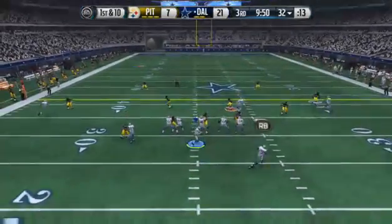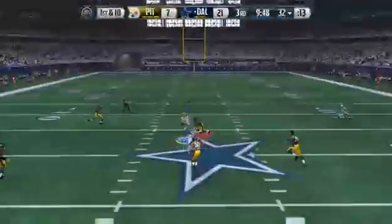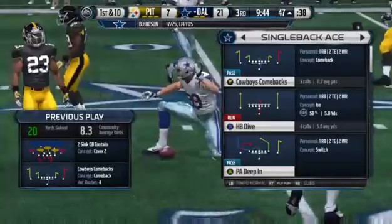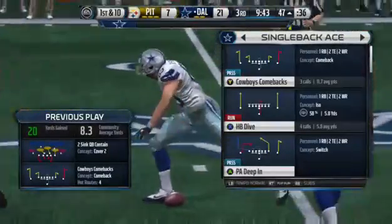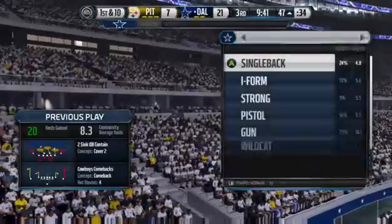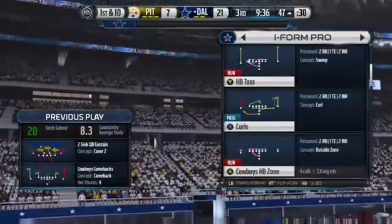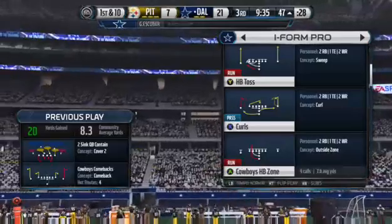The Cowboys from the 32. Reaches out and grabs it. Tackled down right around the 47. When you talk about throwing the football into open space, that's almost always against zone defenses. That's what we saw that time. Good job by the quarterback throwing it in there.